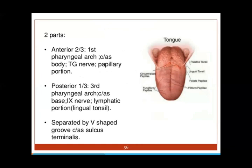Parts: the anterior two thirds, from the first pharyngeal arch, is the body, supplied by the trigeminal nerve, the papillary portion. The posterior one third, from the pharyngeal arch, is the base, with the lymphatic portion, the lingual tonsil, separated by a V-shaped groove, the sulcus terminalis.